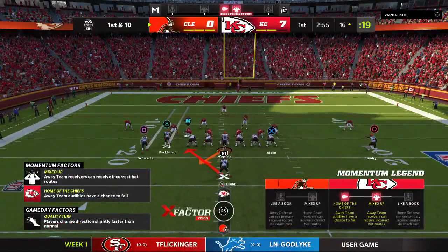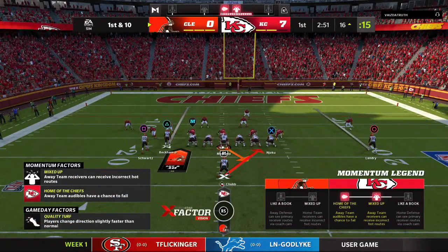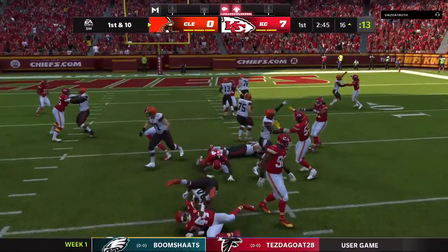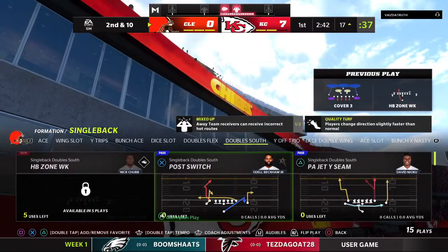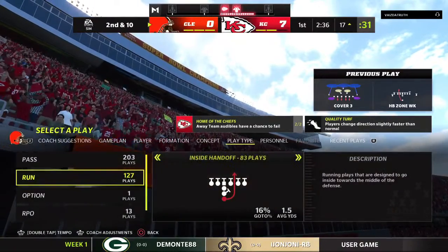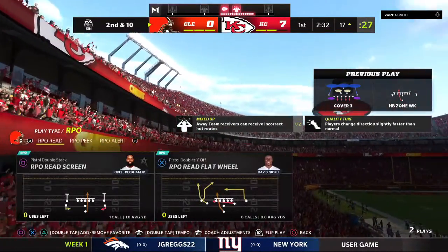So the ball down to the 16 here for 1st and 10. A run for Nick Chubb. And this time not as successful as he'll get back to the line of scrimmage and no more. No gain on the play. It'll be second down. As usual, the hallmark of a good run defense, linebackers making plays near the line of scrimmage. Absolutely nowhere to run there.